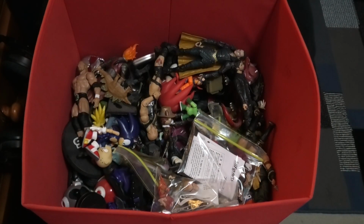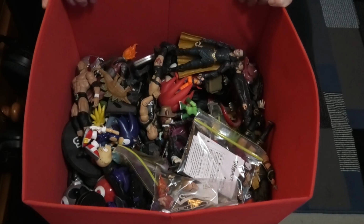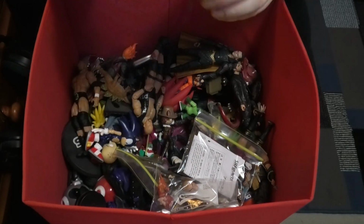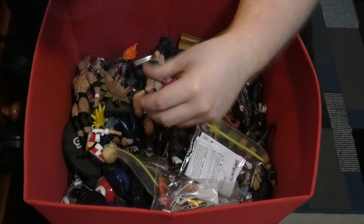The majority of this stuff I put away just to have something else. Now that I'm going through it, I'm like, oh, I want to do it. That's Qui-Gon. I recognise that anyway. That's a really cool little figure.